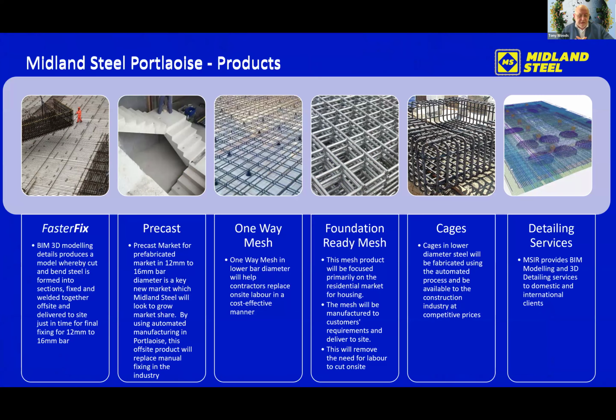We will deliver Fasterfix as a solution for basements, residential, and any underground surfaces. We will be able to assist the precast industry by delivering pre-made cages for their facilities. We'll be able to do a product called one-way mesh for bar diameters of 12 mil up to 20 mil, and we will be able to have foundation-ready mesh in packs modularized per house delivered to the sites that will remove the waste on foundations in general, cages and pad foundations for industry.